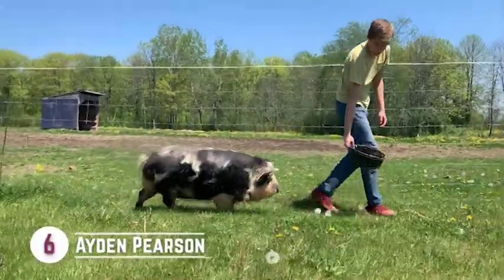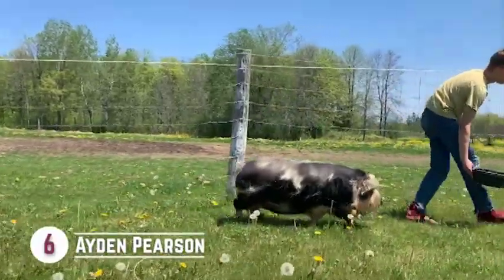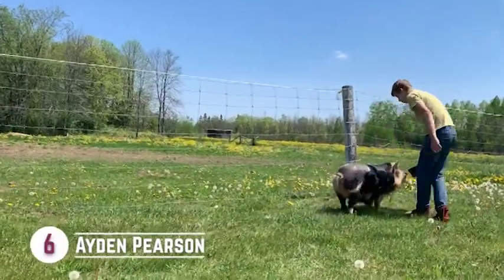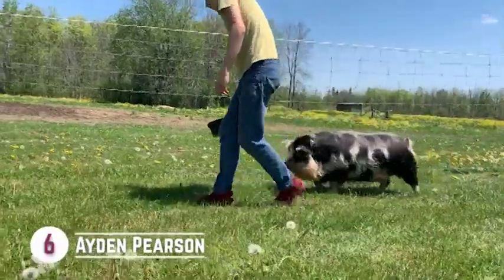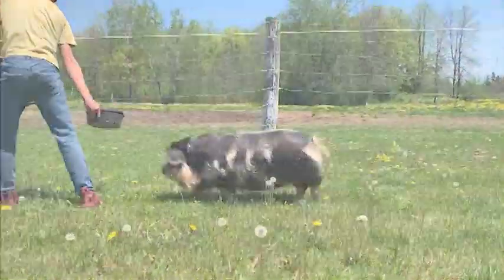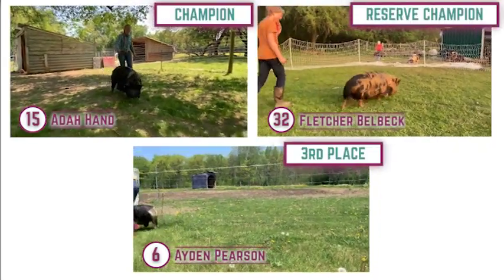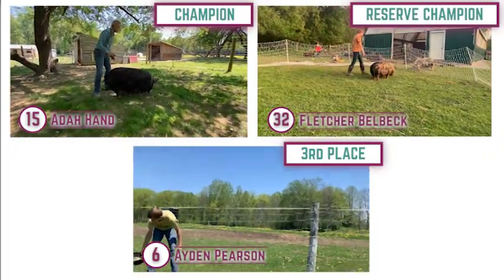And we're concluding this class of showmanship with entry number 6. This is just not a typical way that we see pigs exhibited. Certainly in this virtual manner, it does allow us to see the pig appropriately. However, we need to make sure that we're training these pigs to be independent of feed to get them to move around appropriately. So in this senior class of showmen, we're going to go 15, 32, and 6. A really nice group of young people that did an excellent job in preparing these pigs for show.